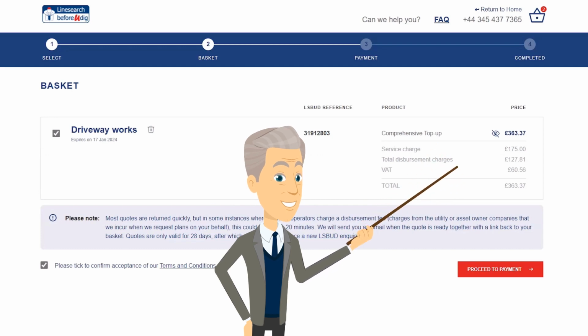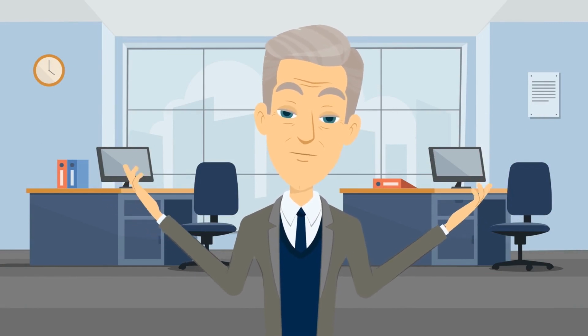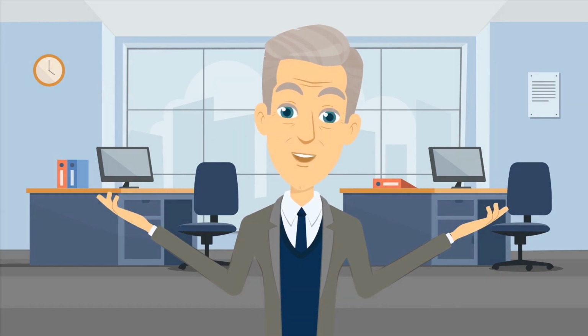Please note, disbursement charges are set by the asset owners, and the overall price of this can vary depending on how big your search area is, and how many utility companies with assets operate in that area.